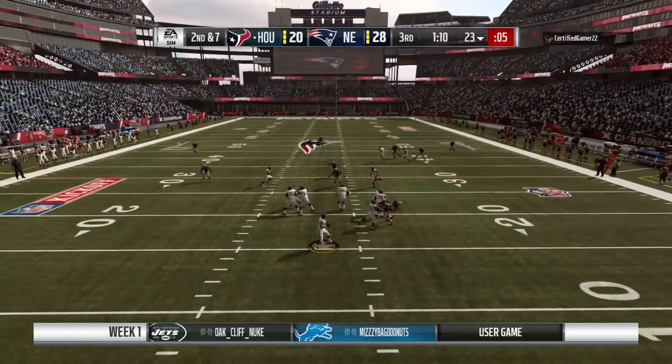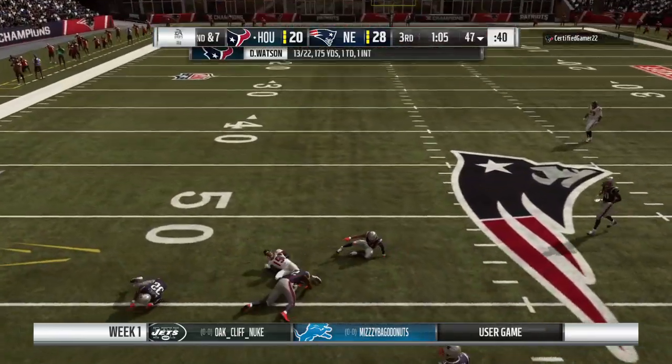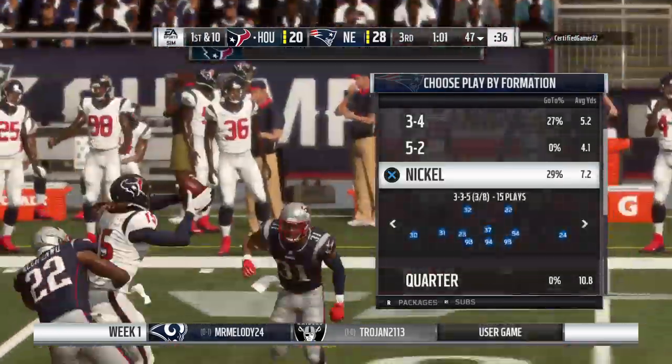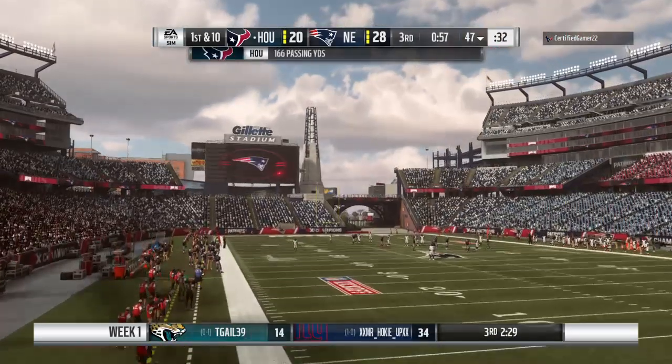Here's Watson now on 2nd down. Fuller brings it in over the middle. And they work this well upfield across the 45. That one goes for 24 yards.